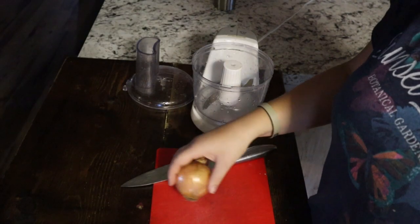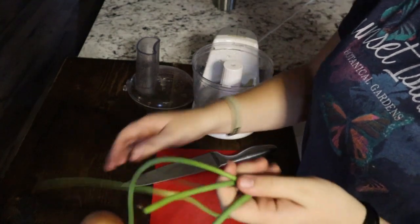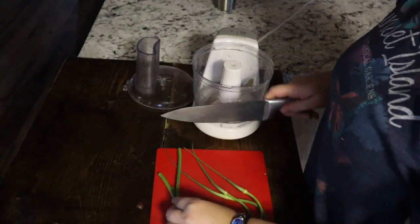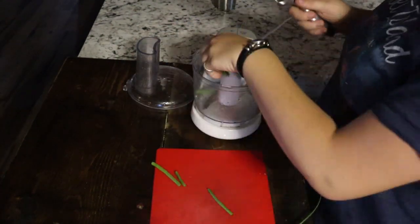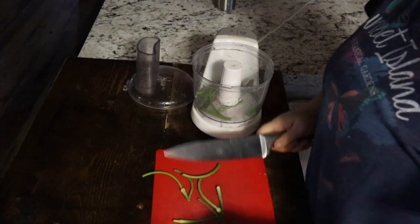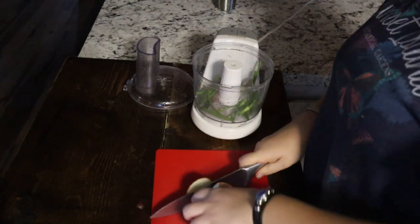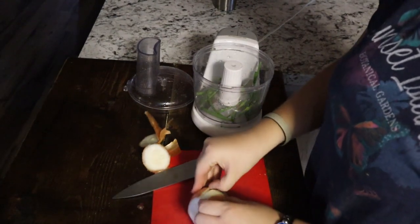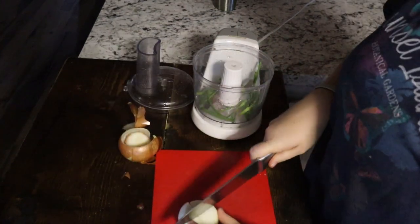Okay, so today we're going to make one of our favorite dips for vegetables and stuff. It's a scape, onion, and cream cheese dip. So we have here 3 scapes. Put them in the food processor. One onion.